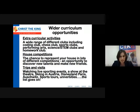We do this in a number of ways. Extracurricular activities before, during, and after school, such as coding club, a range of sports clubs such as netball, football, basketball, athletics, and cricket. We have performing arts clubs where pupils have the opportunity to be in the school show, and we have science clubs that offer insights into future careers.